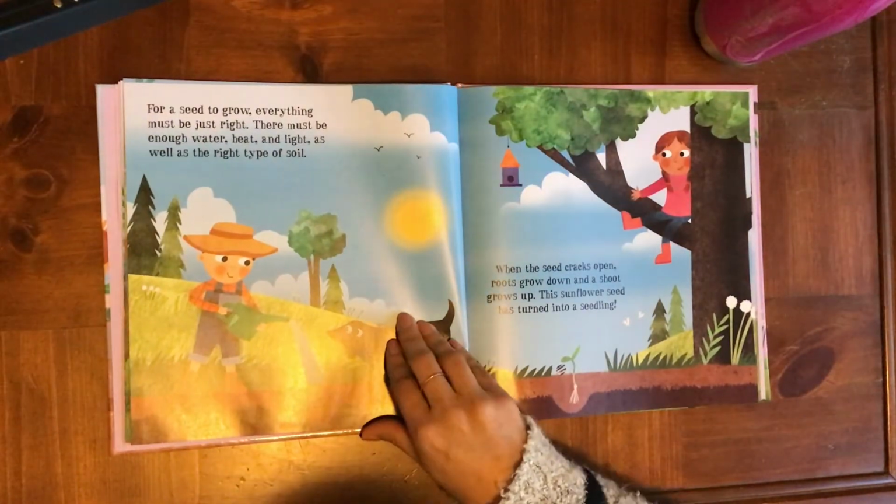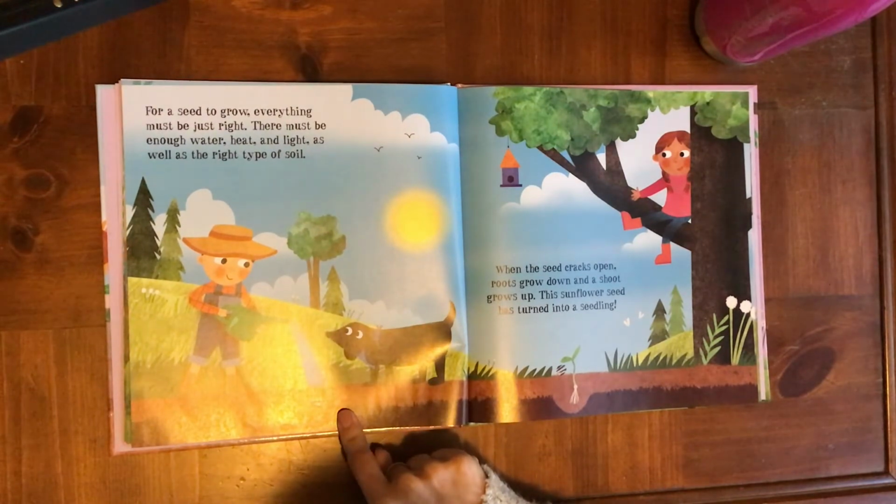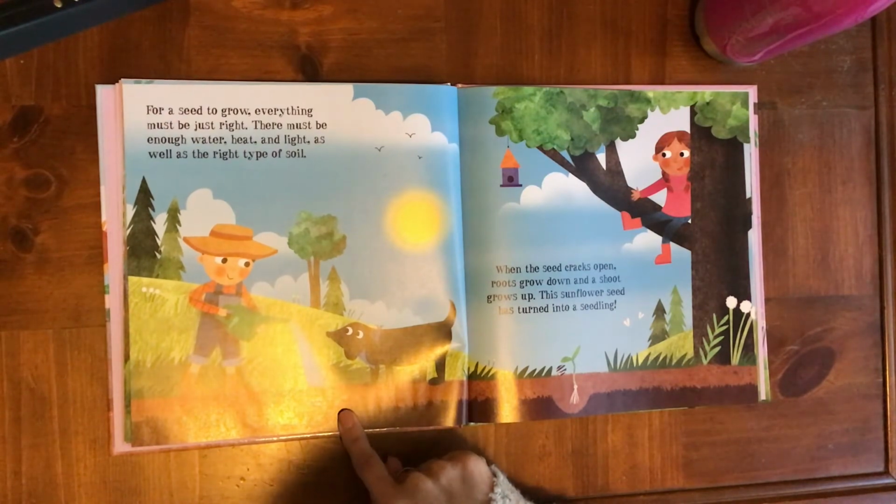For a seed to grow, everything must be just right. There must be enough water, heat, and light, as well as the right type of soil. When the seed cracks open, roots grow down and a shoot grows up. This sunflower seed has turned into a seedling.